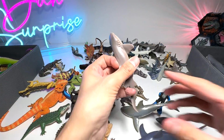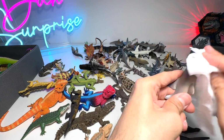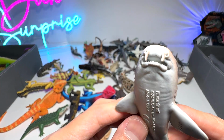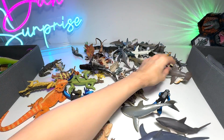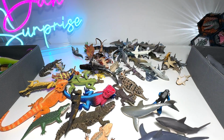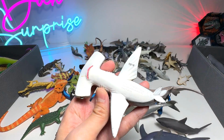Alright, next we have a nurse shark. It's easily recognizable because it has two fang-like structures in front of the mouth. Do you guys know what is the function of that? Check it out, Google it, and comment. That's the way for you guys to learn, and let me know down below. You guys should teach me sometimes.